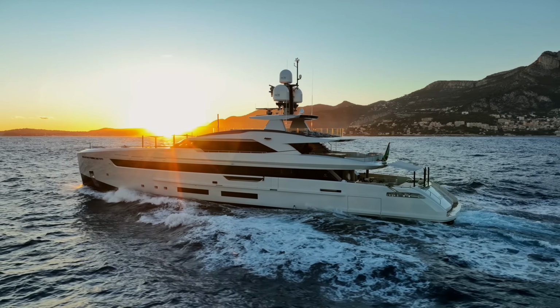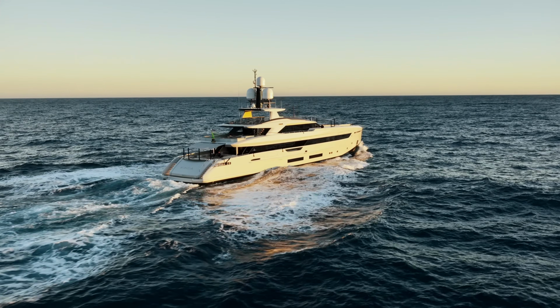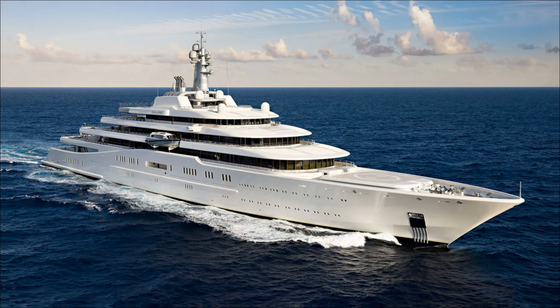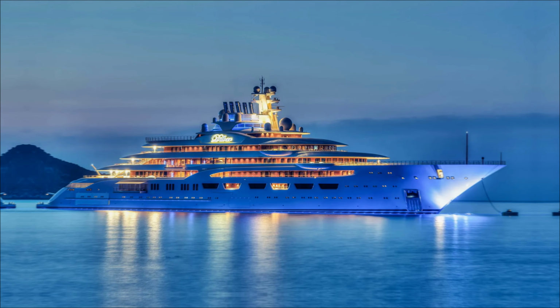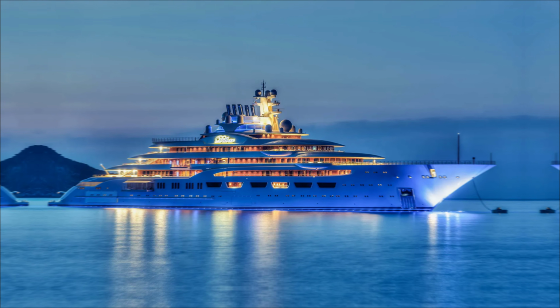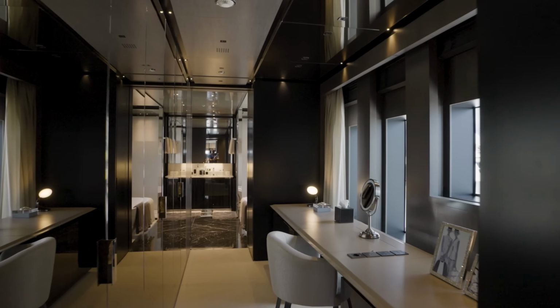Dubai versus other billionaire toys. Dubai doesn't exist in a vacuum. It sits in the same club as monsters like Azam, Eclipse, Dilbar, and other 150-plus meter giants. Some of those are longer, some are newer. Some push the design envelope with more glass, beach clubs, and hybrid propulsion.